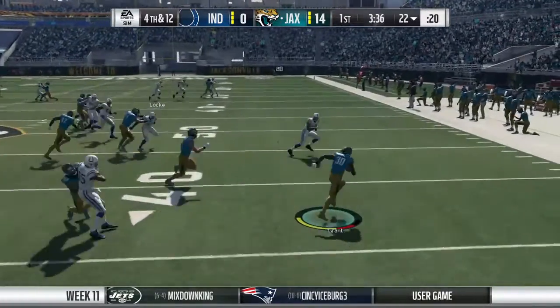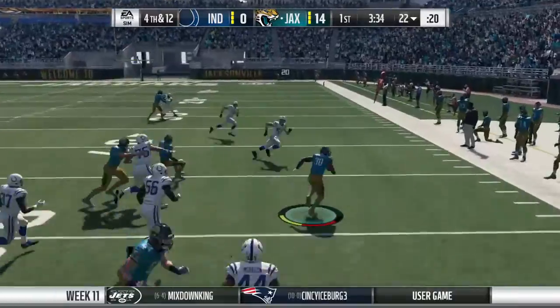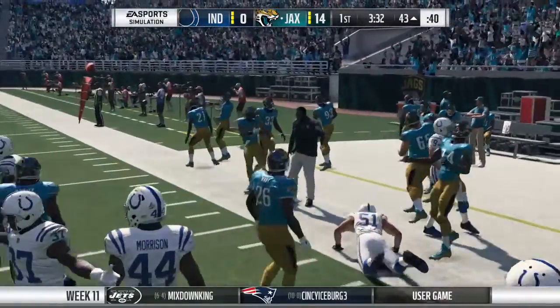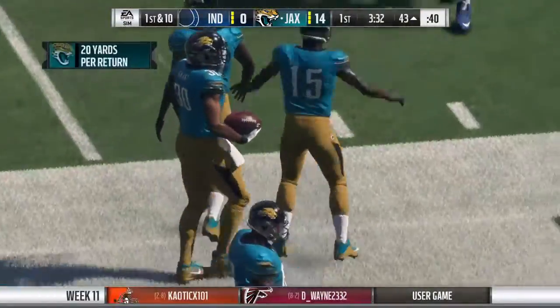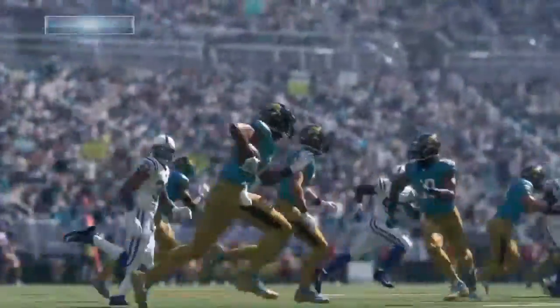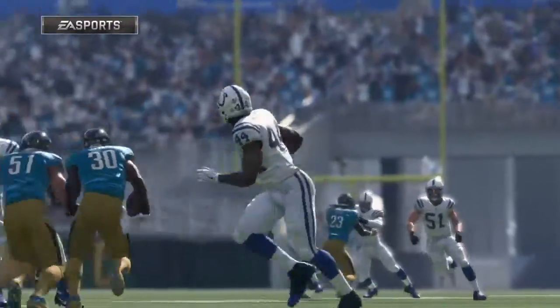This is fielded at the 27. A terrific return. 30 yards all in all. And the Jags will have great field position to start this drive as they take over on the short side of the field.